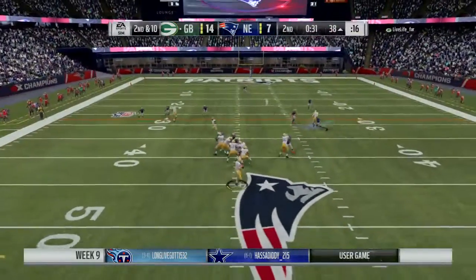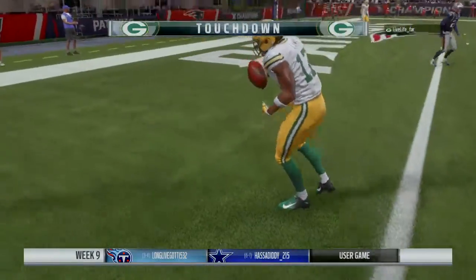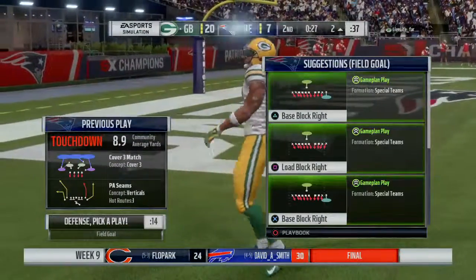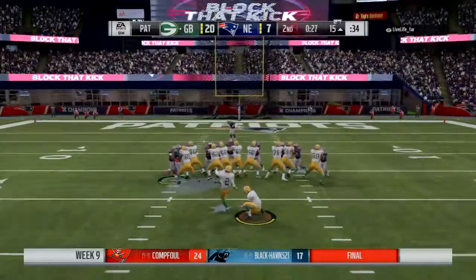Play action. Now it's Rodgers. Looking deep for Adams. And he's going to take it in. Touchdown, Packers. Davante Adams, his 6th touchdown of the season. And the Packers add 6 to their lead.